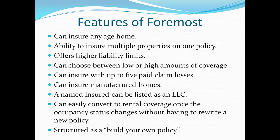Here are some of the features of a Foremost insurance policy for vacant rentals. You can insure any age home, and you have the ability to insure multiple properties on a single policy as opposed to having to write a separate policy on each one if you own multiple properties. It offers higher liability limits. You can choose between low or high amounts of coverage depending on your needs. And you can have up to 5 paid claim losses and still get insurance coverage. And they also cover manufactured homes, and they will take a named insured that can be listed as an LLC.